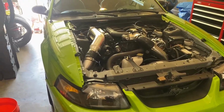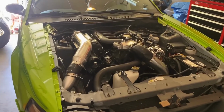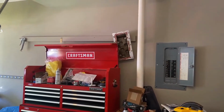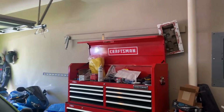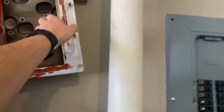Alright guys, here she is. So as you can see, probably looks a little bit different from my old videos. Ironically, right there's trusty old reliable or unreliable sitting on the wall from the M112 kit. If you ever wanted to know what one looks like up close, I guess I'll take you over and show you.